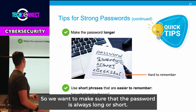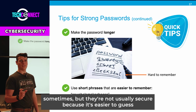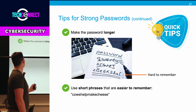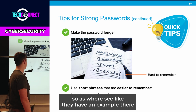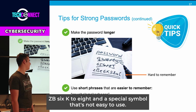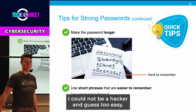We want to make sure that the password is always longer. Short passwords can be okay sometimes, but they're not usually secure because they're easier to guess. As we see, they have an example there, ZBE 6K28 and a special symbol. That's not easy to guess. I could not be a hacker and guess that too easily.